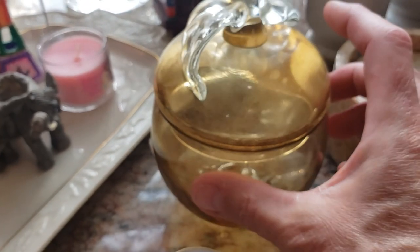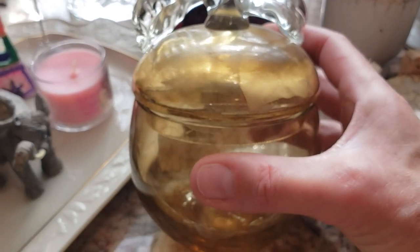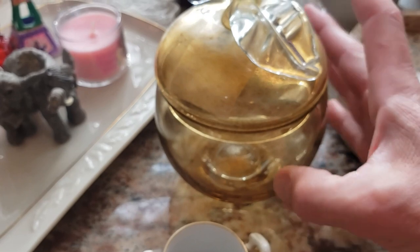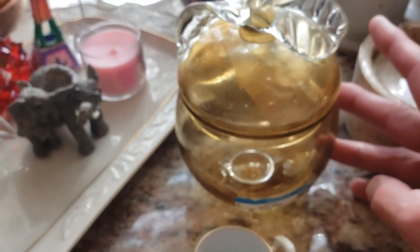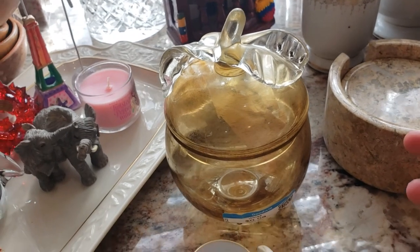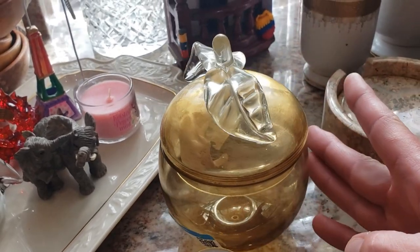It's really lovely. The glass has a sort of a swirl in it. I don't know if you can see that. It really looks like a peach. As I say, it was 99 cents. And I am going to ask $25.